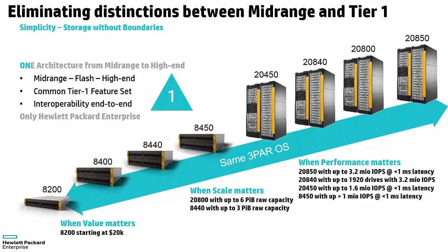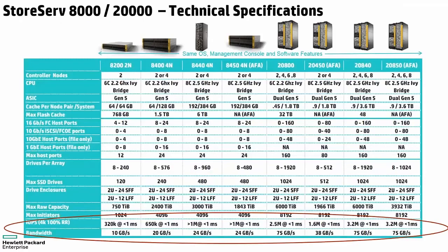Again, I just popped up an eye chart, and everybody's going to have these. I went and circled one thing I want to have you focused on. It's basically the IOPS and bandwidth numbers. Even in our low-end entry-level platform, when you're looking at that platform from a performance perspective, that platform is actually putting up some pretty good numbers, 10 gig a second at 320,000 IOPS.